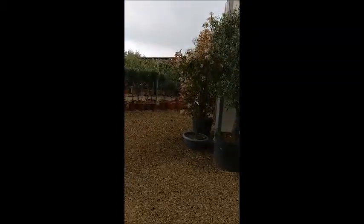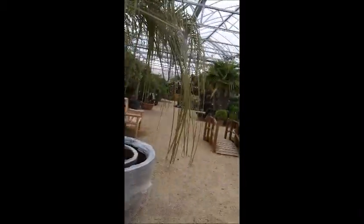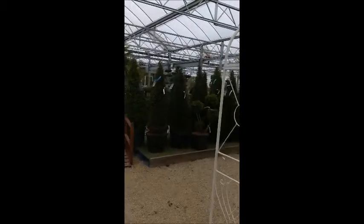I've never known a garden centre like this, have you? It's beautiful. It's just amazing. The olive trees. Yeah, you see the odd tropical plants in some places, but this is just crammed to the rafters with everything tropical.